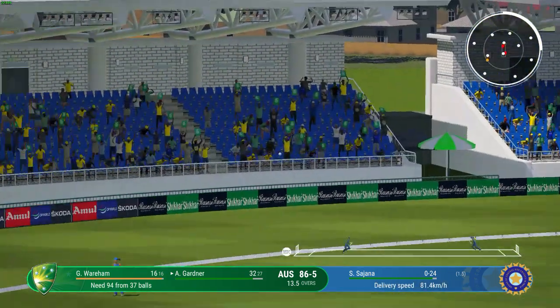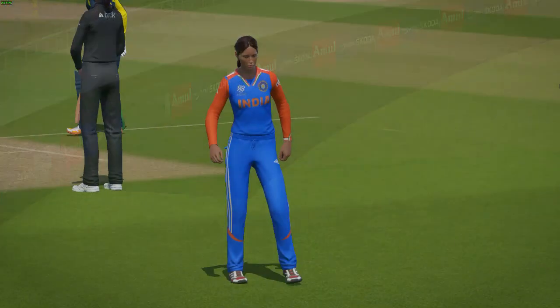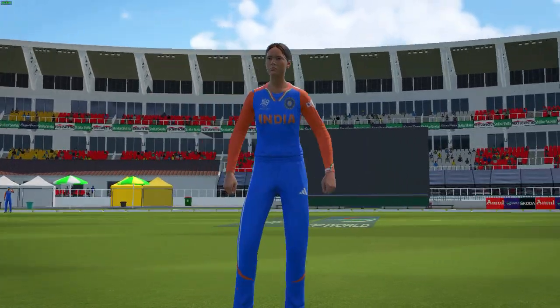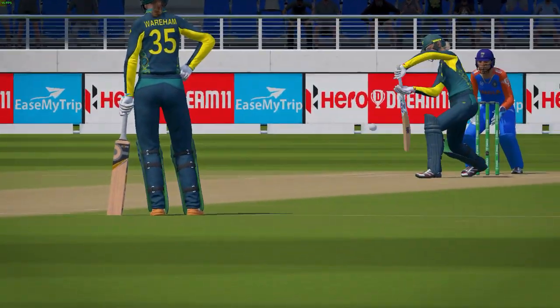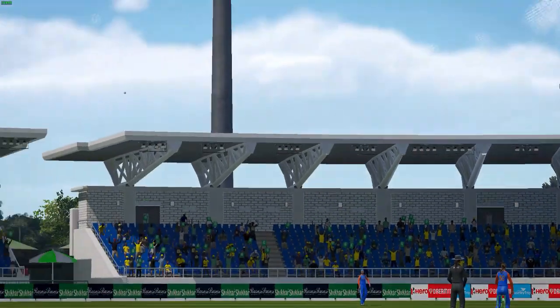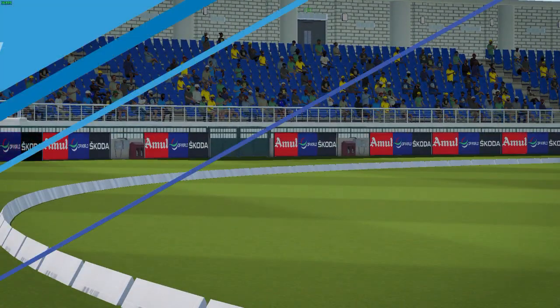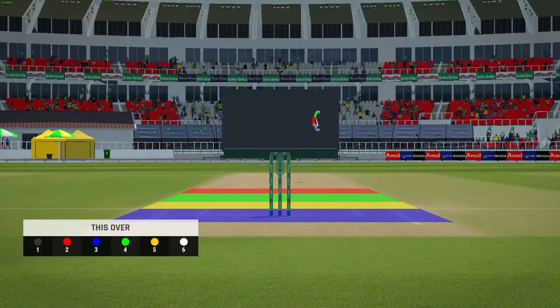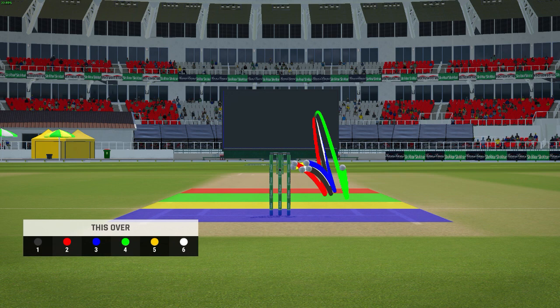It's another one. Same result. Two maximums in a row. Follows up the first six with an even better strike. Impressive hitting display at the moment. That's the over. Australia are 92 for 5. Middle overs haven't been kind. They've been bogged down and the required rate has climbed.